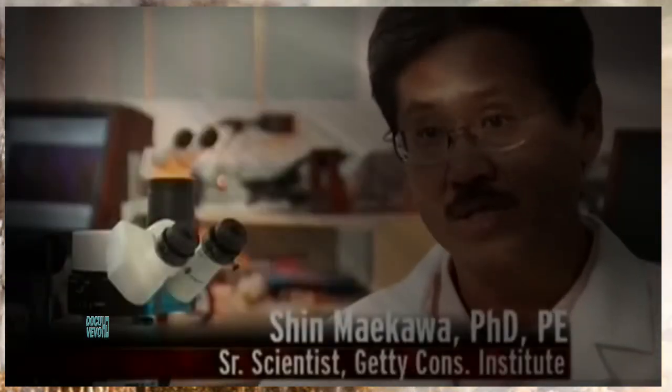Tiny organic microbes can also wreak havoc on a mummy. At the Egyptian Museum in Cairo, a common intruder was found resting alongside kings and queens. It was discovered that the mummies in the Egyptian Museum in Cairo were growing mold. They were literally getting moldy. Everyday household mold and fungus can destroy the most revered pharaoh. If mummy is not protected, mummy could be disintegrated in a matter of a couple of years. Shin Maikawa is a senior scientist at the Getty Conservation Institute in Los Angeles, California.